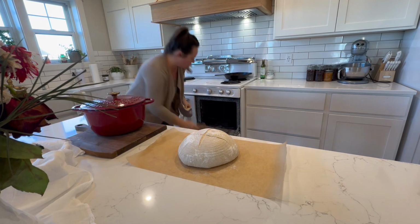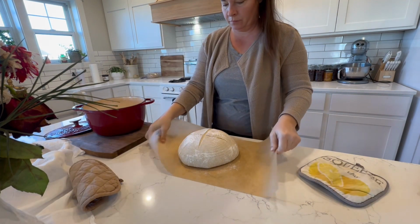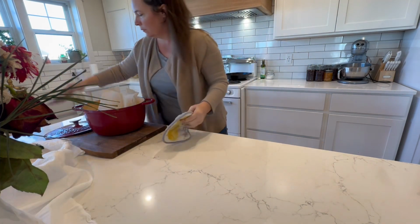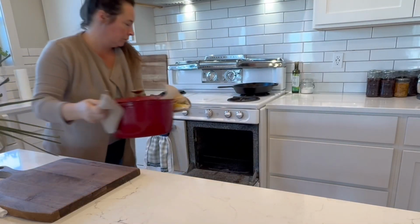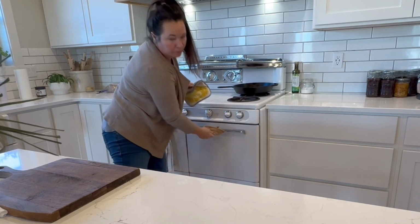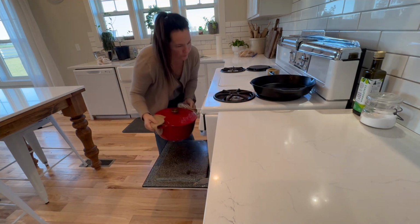Do your final shaping, put it in your banneton basket in the refrigerator for 4 hours or overnight, and then score it and put it in your Dutch oven with a lid. Your Dutch oven needs to be preheated. Then put that in the oven at 400 to 425 degrees for 25 minutes. Then you remove the lid and continue baking it for 20 to 25 minutes until it is golden brown as you like it to be, and let it cool.